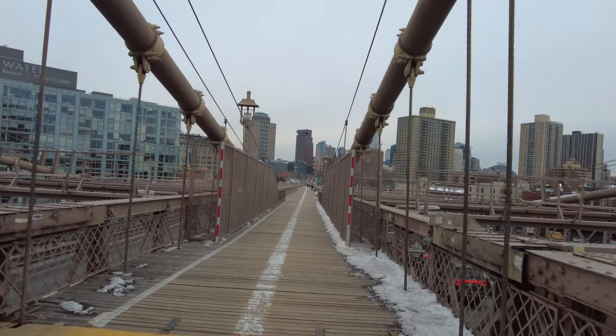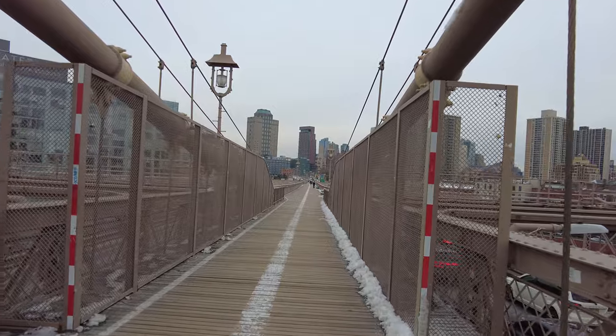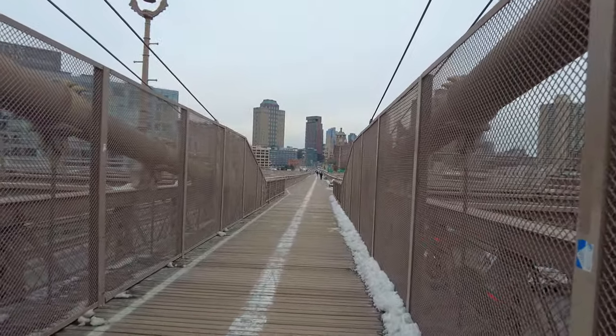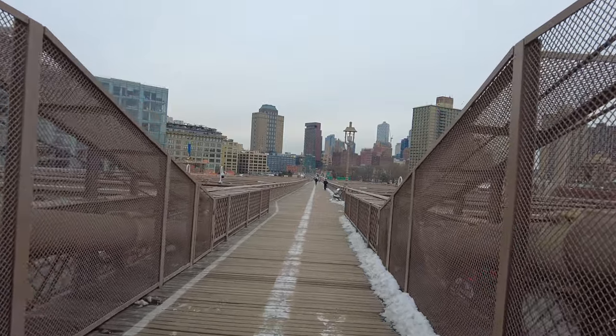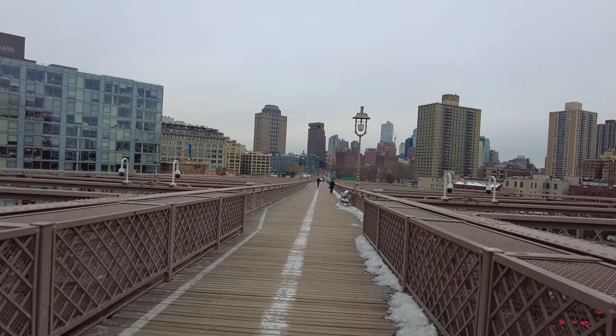I think what's going on with the Brooklyn Bridge right now with all the snow and stuff coming off it is more dangerous than when the Brooklyn Bridge is packed, because at least as a cyclist when I was crossing it you could control your speed. With this you just kind of have to hope you don't get hit.